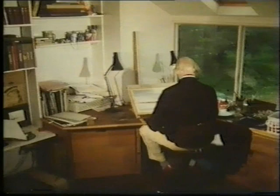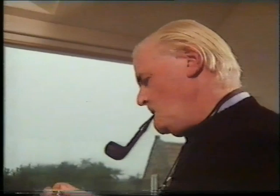He says he likes music in a minor key, and that the north coast of Norfolk, with its marshes and creeks, is in a minor key. And that's the way he paints it.